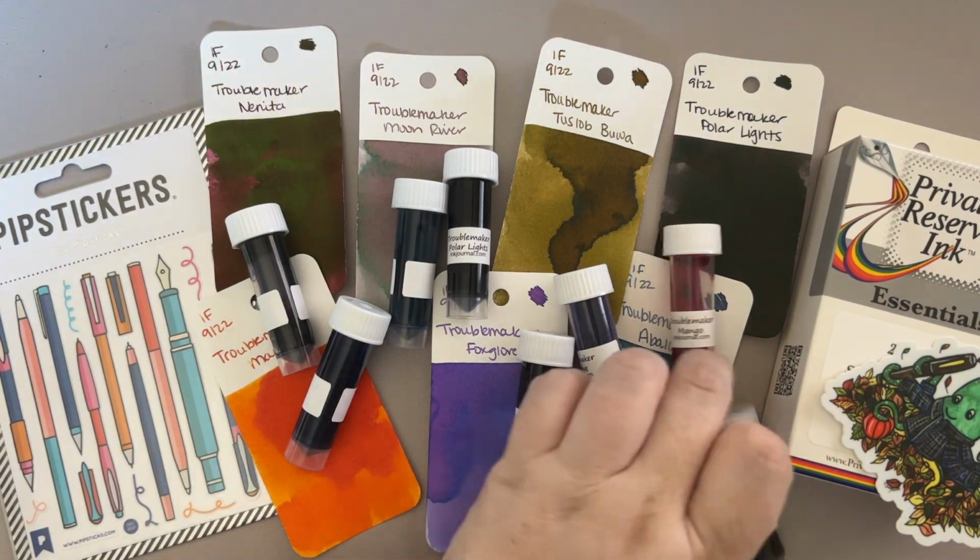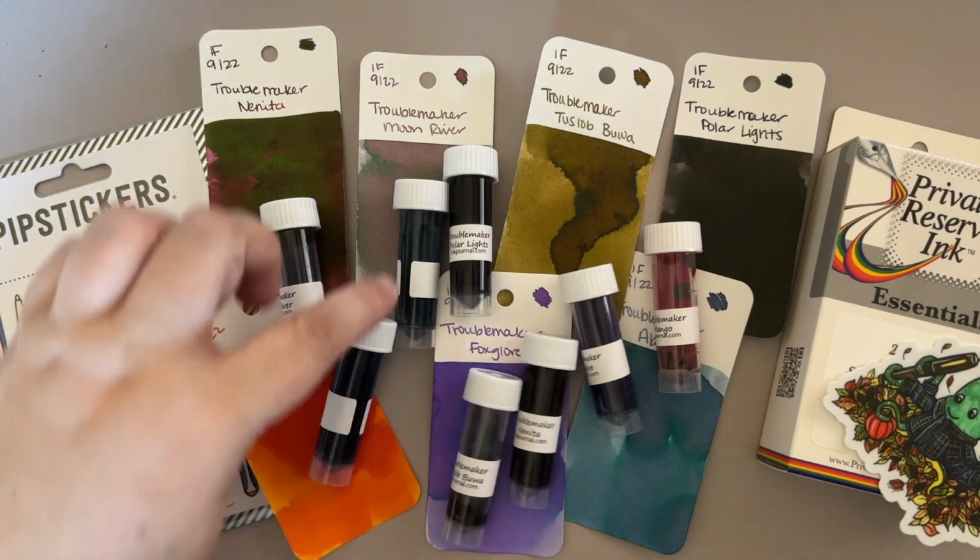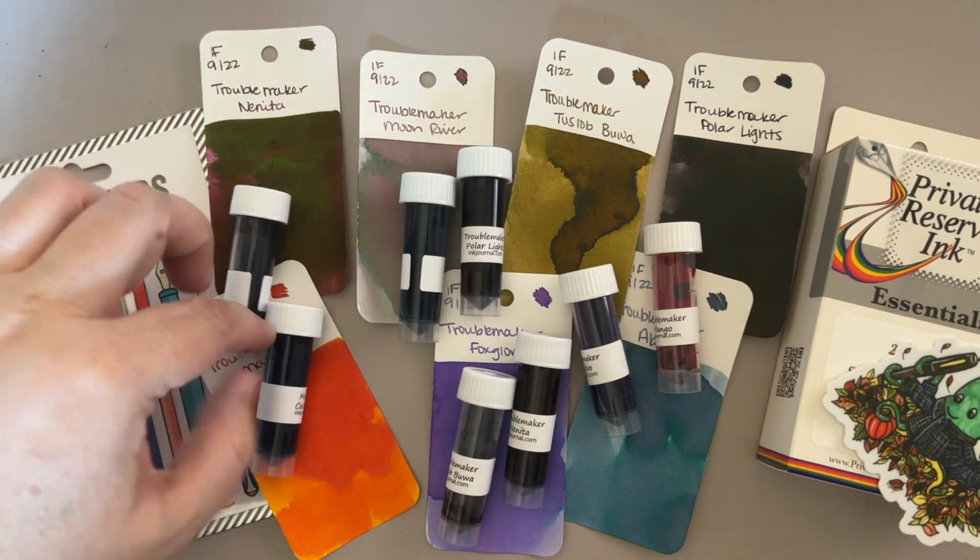Amazing. Super fun. Wait, there's too many. 2, 4, 6, 8. There's too many inks here. One of these inks got to go. This one.